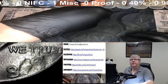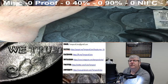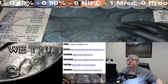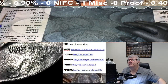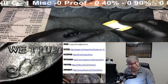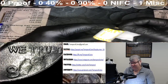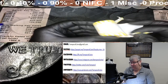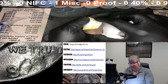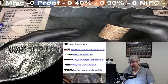Let's see. The Wheaties were a 1929. That's a good one. A 1935D. 1937, '41. Wow. That's pretty good. In all the boxes of pennies that I have been through, I have yet to find a wide AM or the close AM variety. I haven't found any. Doesn't look like there's anything from the side view.